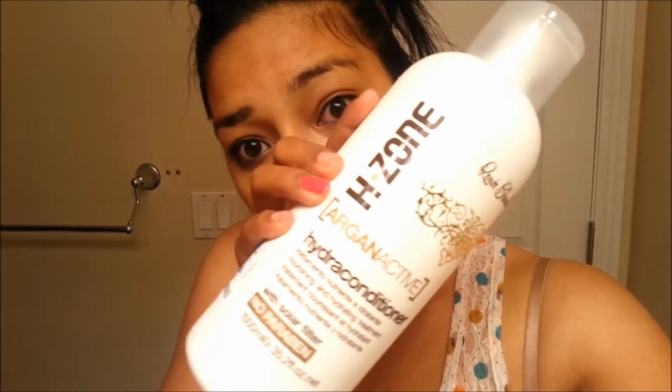Takes off a good chunk. So I am going to be using H Zone shampoo. Really, really good shampoo to use on your hair. My hair is really, really damaged. I went from blonde to red, back to blonde. I was just really crazy with my hair, and now I have a little regret. I dyed it back blonde while I bleached it, and then I permed my hair. It fried the crap out of it.